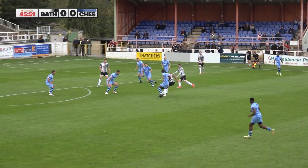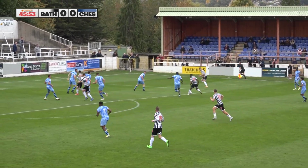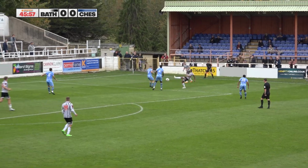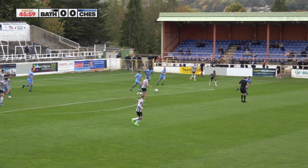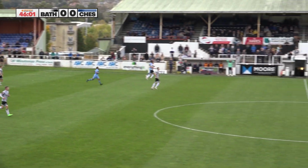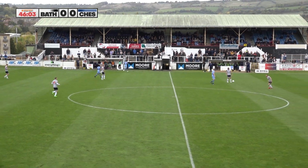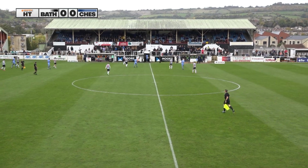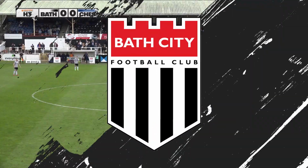Pass infield does find Wilson. Still Wilson to the edge of the area. Cross is blocked by Camera, breaks back to the Bath City man. Another cross in, but that one's easily chested down by Ray, who will launch it upfield, and with that the referee blows the half-time whistle. So here at the interval it's Bath City 0, Cheshunt 0.